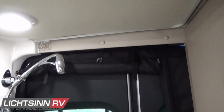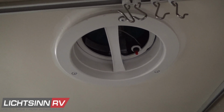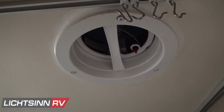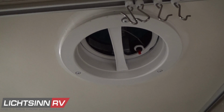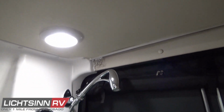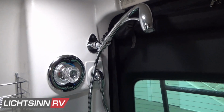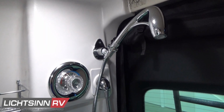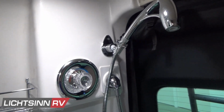Up top, an overhead track system as well as a 12 volt powered ventilator fan in the upgraded vinyl padded ceiling. It then also includes the shower track system for the curtain. LED lighting continues inside the oversized bath, one at 32 by 45 inches. The Oxygenic shower head is also a flexible handheld shower head that allows you to start and stop the water both on the head as well as on the faucet to conserve water when RVing off the grid.